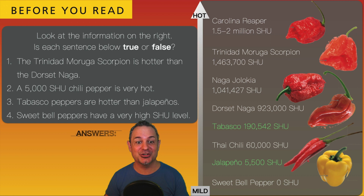Time's up! How did you do? Let's check your answers now. The Trinidad Moruga Scorpion is hotter than the Dorset Naga. Well, this is true. The Trinidad Moruga Scorpion is almost 1.5 million SHU. The Dorset Naga is not quite 1 million SHU. But don't be fooled, they're both extremely hot.